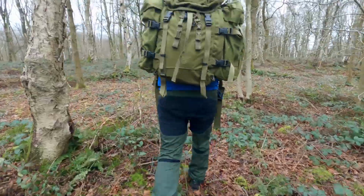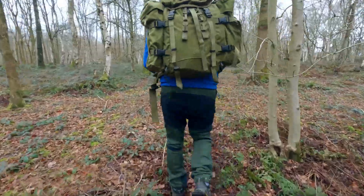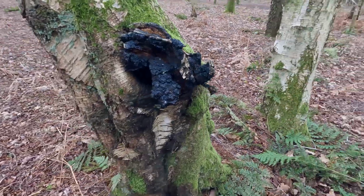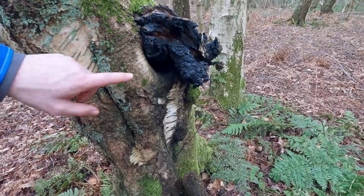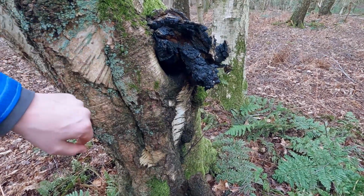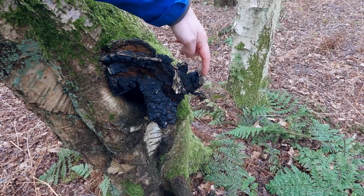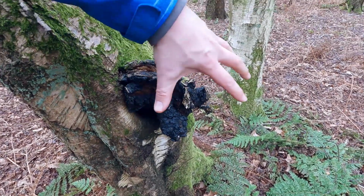Right, Ben, let's go this way. Here's just another piece of chaga. You can really see it's growing out of the tree, really just pushing out. You can see the remnants of all the bark where it's just grown out of the tree.